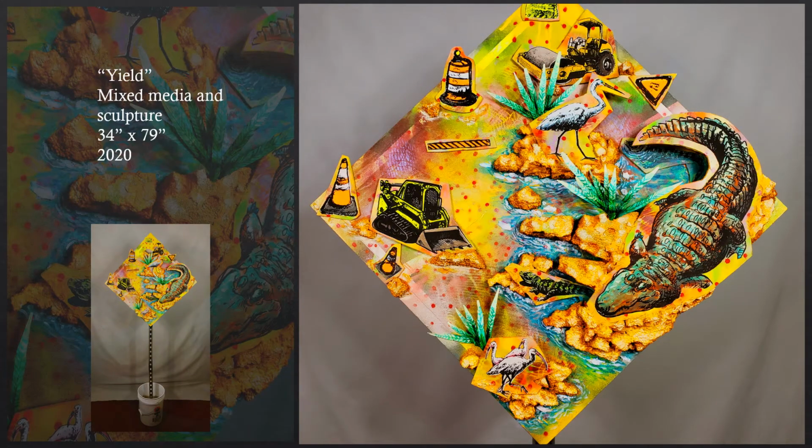So Yield is the first piece that I worked on. This was a street sign piece that showcases a narrative landscape in which the environment is 75% organic, meaning there's lots of living creatures, plants, rocks. It's very bright, it's very colorful, but the remainder, 25%, has the slow intrusion of urban construction vehicles.